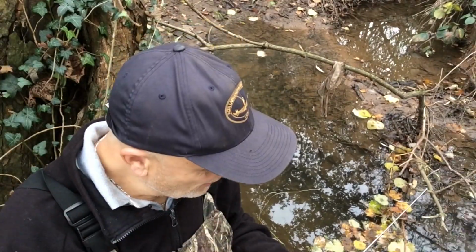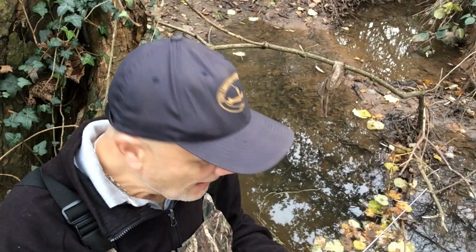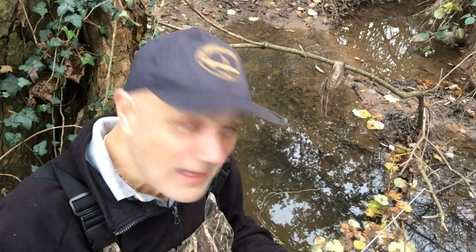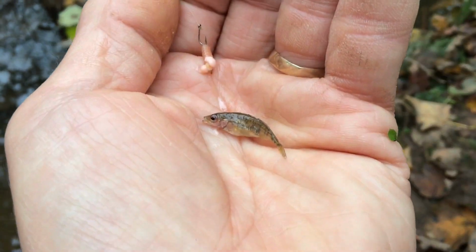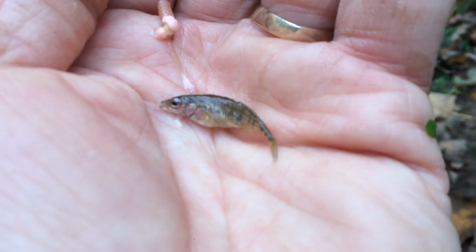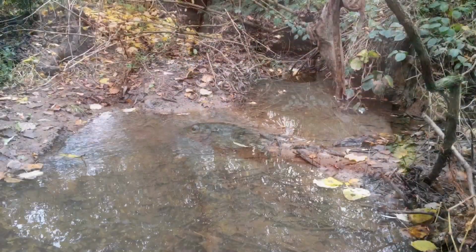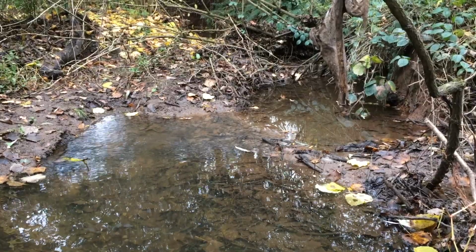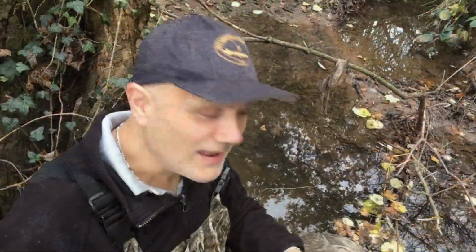I've just caught one, and I'm going to show you this in my hand because it's so small I wouldn't be able to hold it in that way. Fantastic. Such a tiny fish.